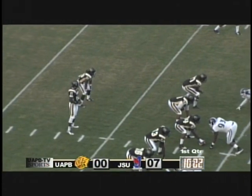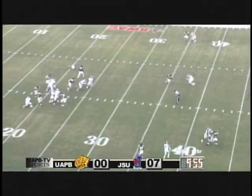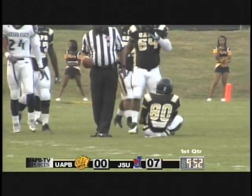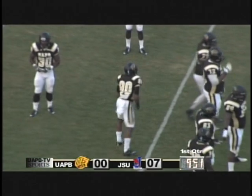Anderson now back in that shotgun formation. Hanley just to the left of him, fakes it to Hanley, going to throw it over the middle, complete. Enough for a UAPB first down up at the 37, maybe the 38-yard line. That's Hawthorne on the catch.